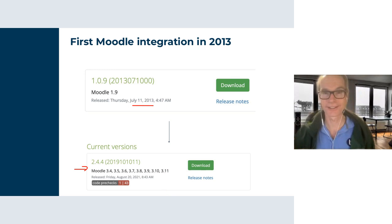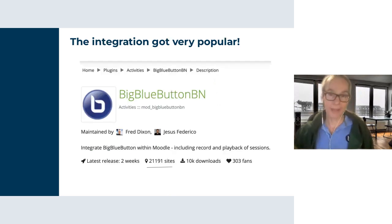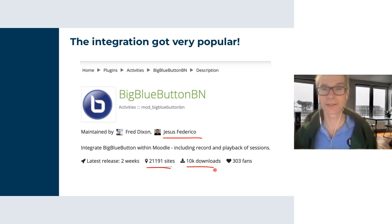So quite a range. And in terms of that public plugin, which you can see on the Moodle.org website, there's quite a lot of use of it. So over 20,000 sites running it, over 10,000 downloads. And while my name is here, the real person behind this is Jesus Federico, who over the years has done the yeoman's work to make sure that the Moodle plugin for BigBlueButton is the absolute best plugin of all of our integrations, and making use of all the capabilities that Moodle can provide to an integration.